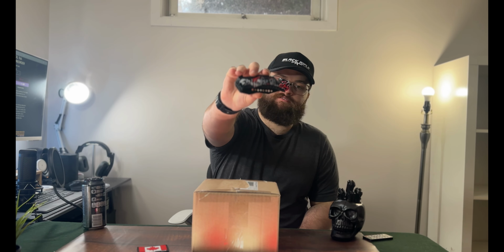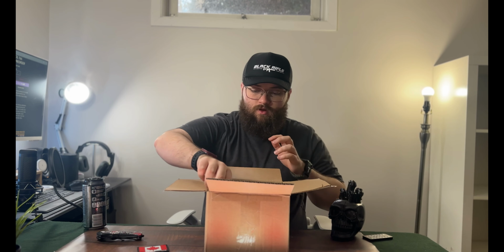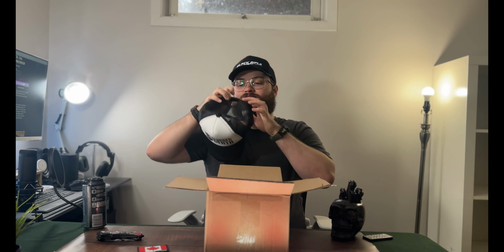And then next, let's check out the products that Dan sent me. Alrighty, here we go. I got this skull skeleton knife, pretty appropriate for the branding of Bearded Death Beard Co. Alright, here we go. So starting off, we've got a really cool trucker hat with the logo on there. So we'll switch into that. There you go. So that's how that looks. Really cool hat. And let's keep going.